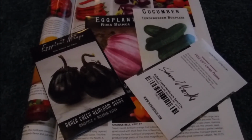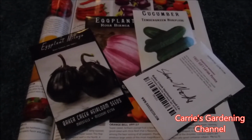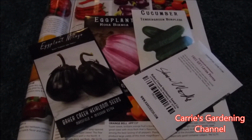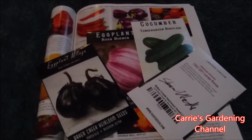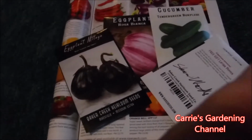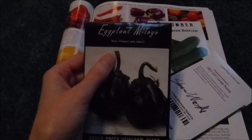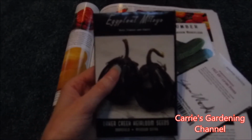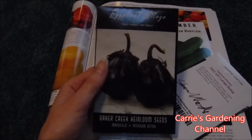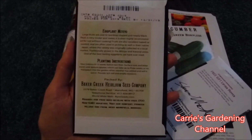So today is December 24th, 2018, and I just got an order today from Rare Seeds that I placed. So I wanted to show you this here. I have some new stuff that I'm going to be trying out next year. This is an eggplant. This is Mayoto. I've never tried this one before, but they said it's very tender and sweet. So I plan on trying this one. They say you can even eat this one raw. So they give you really nice planting instructions.